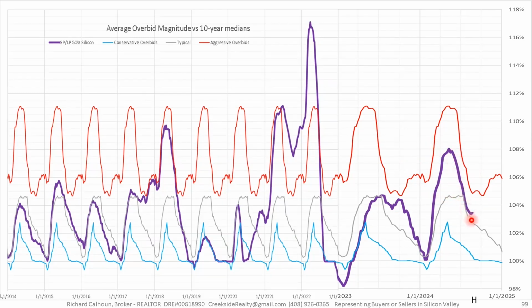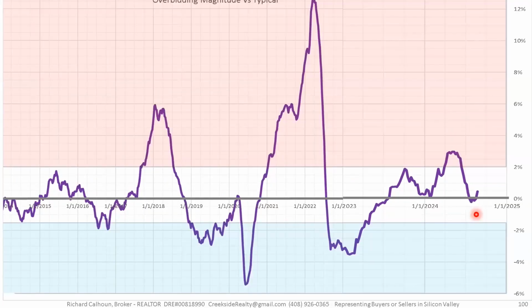And right now, you're basically down on the normal curve, very close to it, but you've pulled away this last week. So I'd expect the market on the next slide to be showing it getting a little bit hotter. And here you are getting a little bit hotter.